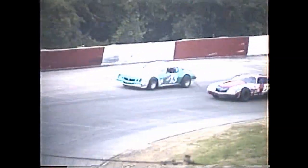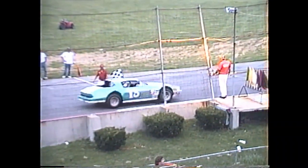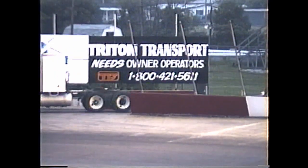Bill Wellman is second. Third, Dave Deisinger. Steve Tuttle finishes fourth. And Jamie Hunt rounds out the top five. So we'll have a brief intermission. The winner, Dale Brown in car number 13. Brown picked up the heat race win back on opening night. So this is his second heat race victory of the 1993 race.